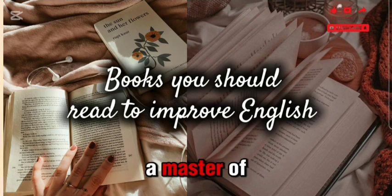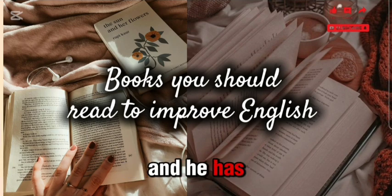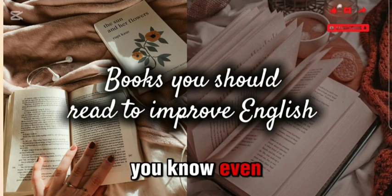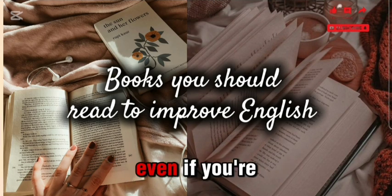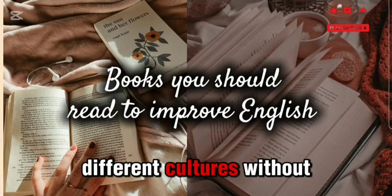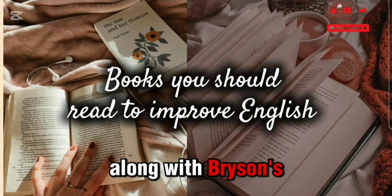Oh, Bryson is a master of language. His writing is so accessible and engaging, and he has this way of using everyday language in a really clever and funny way. Exactly. And even though he's writing about British culture, his humor is pretty universal. So I think even if you're not familiar with Britain, you'll still find this book really enjoyable. Oh, for sure. And reading a book like this is a great way to learn about different cultures without even realizing it. You're picking up on all these little cultural references and idioms just by following along with Bryson's journey.